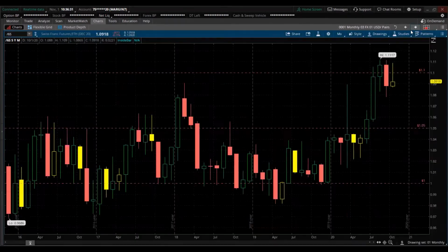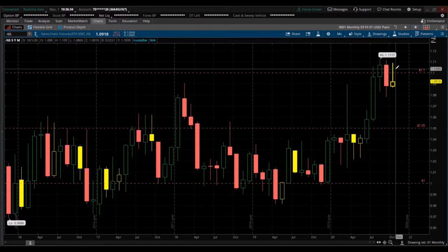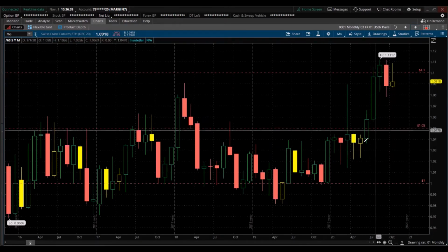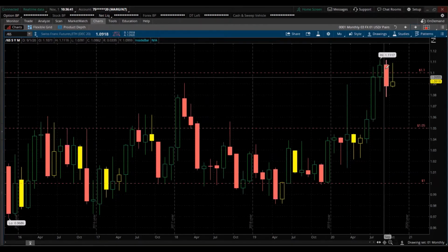Swiss franc, inside candle for the month as well. Indecision. This is a consolidation, and the low of the year was here. We're much closer to the high.